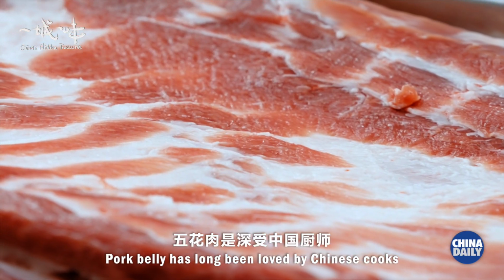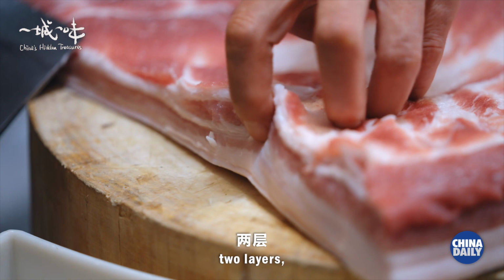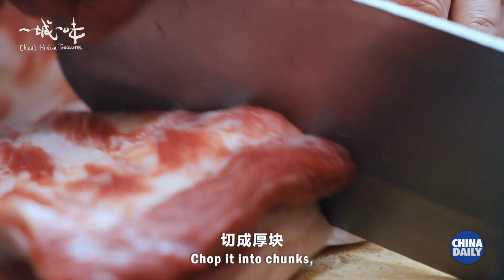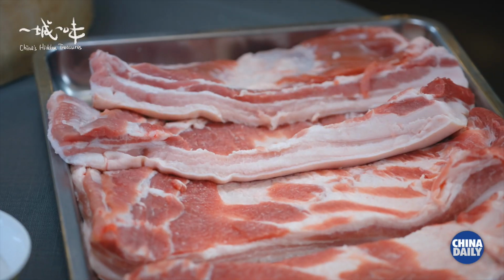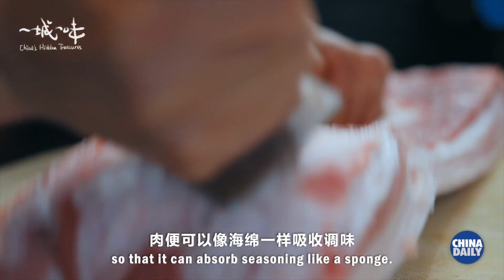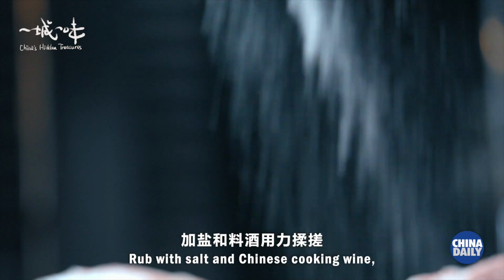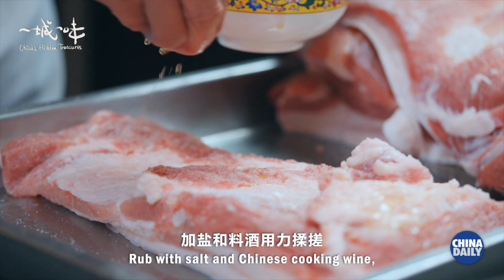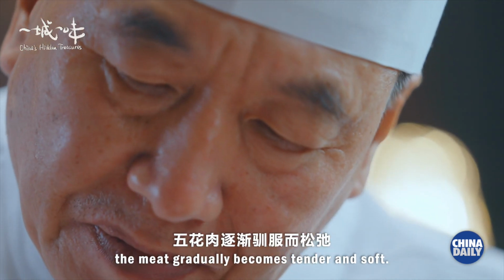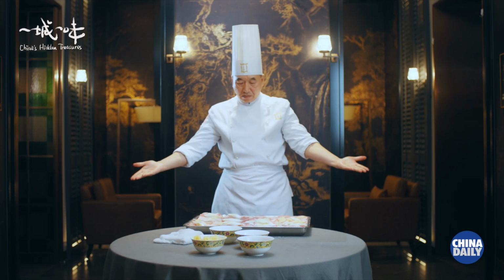Pork belly has long been loved by Chinese cooks all over the country. 1层、2层、3层、4层、5层。 Chop it into chunks. Pierce with needles so that it can absorb seasonings like a sponge. Rub with salt and Chinese cooking wine. The meat gradually becomes tender and soft. It is the chef's magic.